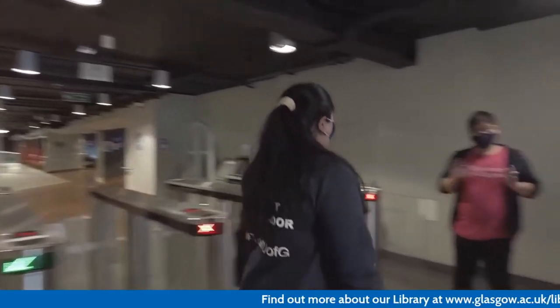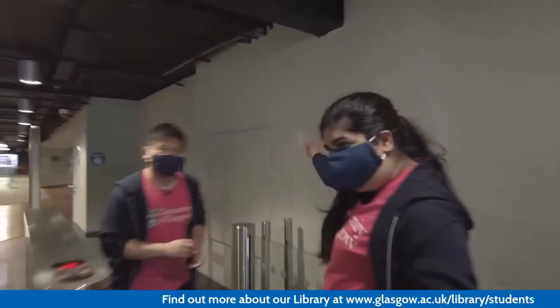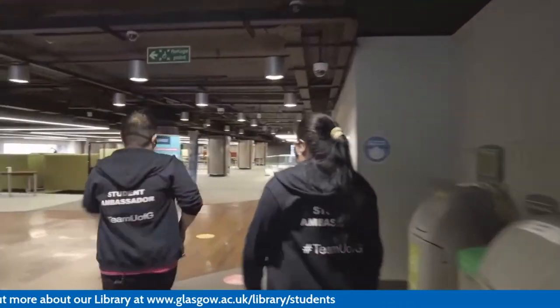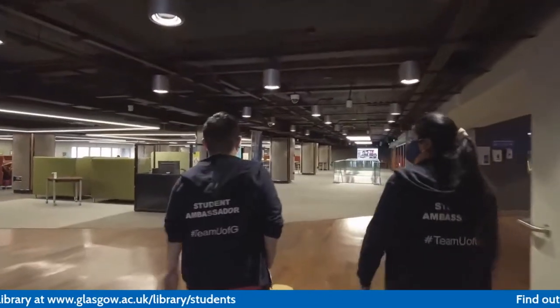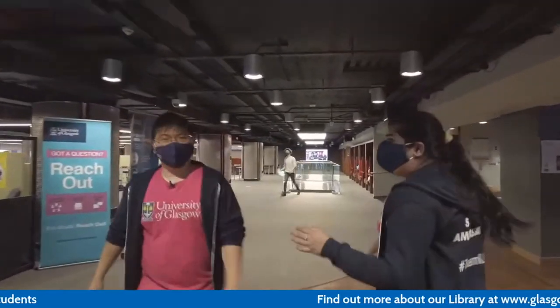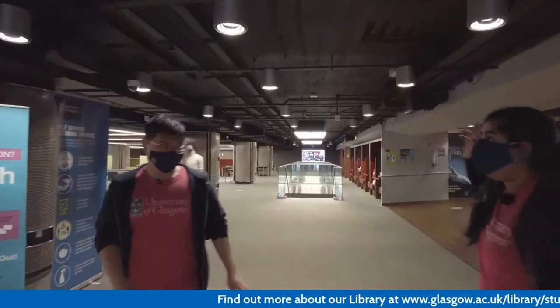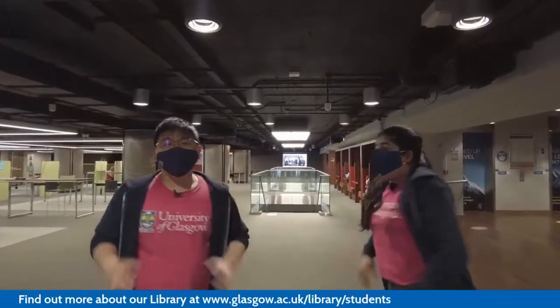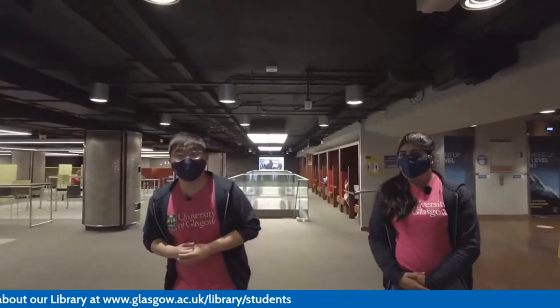But we have special passes today, so we're just going through this little small gap. Ah, the library, I've not been here in a while. So great, the library is a nice wee spot to study in. We have books on the higher floors, a floor dedicated to a group of subjects each. We are one of the oldest universities in the United Kingdom.